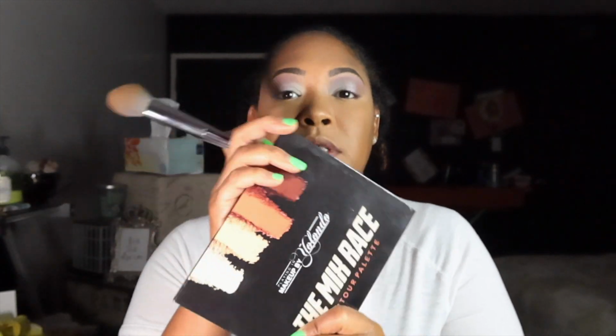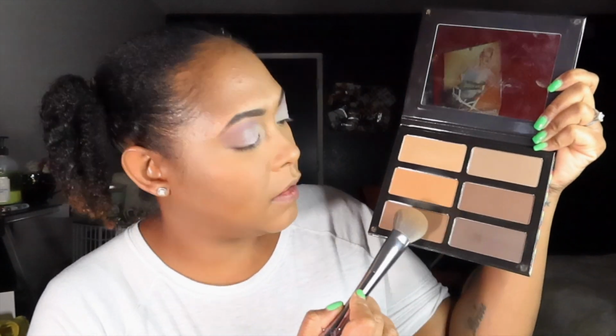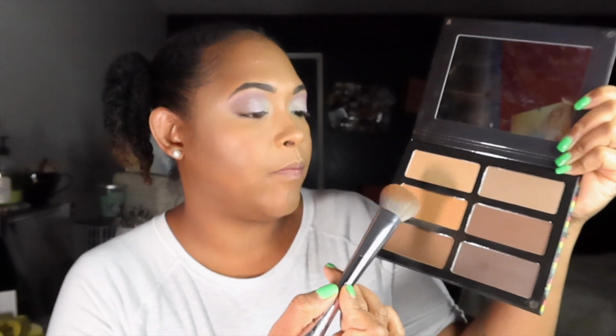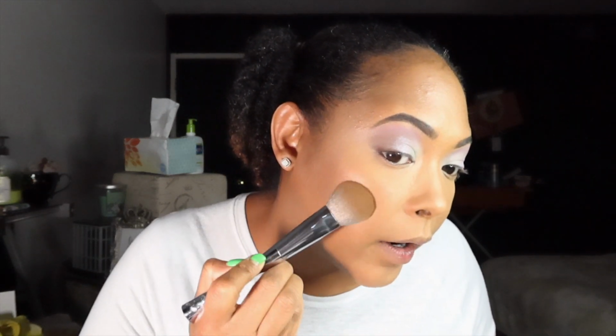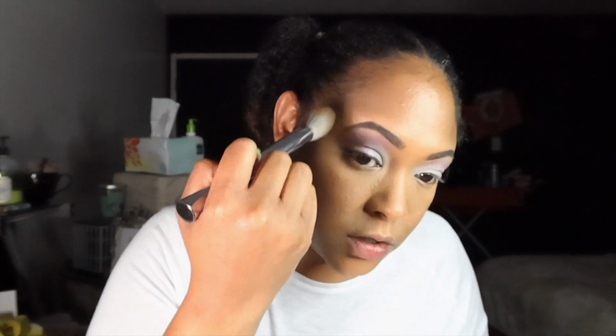I'm going to go into my Mixed Race palette again by Playing in Makeup by Yolando. I'm going to go ahead and get into this color and this color, and I kind of mix the two. This is so I can get some contour, powder contour. Just tap it off. And then I'm just going to go right over where I did the cream contour.